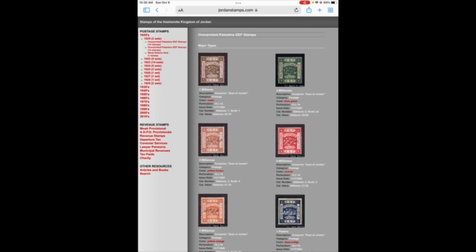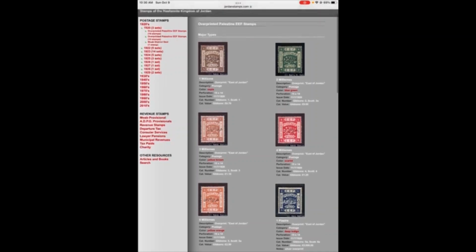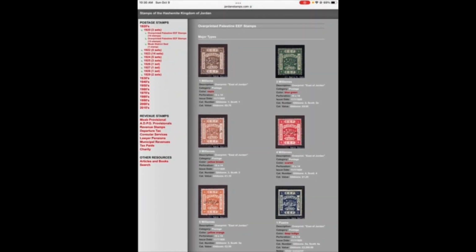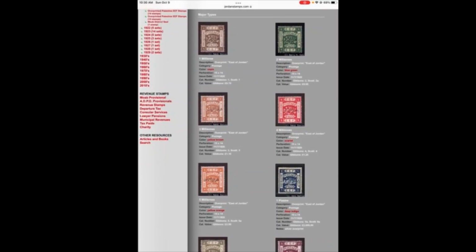So once again, what we're looking at in the year 1920 is a series titled Overprinted Palestine EEF, and EEF stands for Egyptian Expeditionary Force. Keep in mind that Transjordan, the precursor to the Hashemite Kingdom of Jordan, was established in 1921. This year is 1920, and Jordan itself did not gain independence until 1946. So Jordan at this stage did not issue its own postage stamps. And we can see that all the relevant information from this series is documented for us.